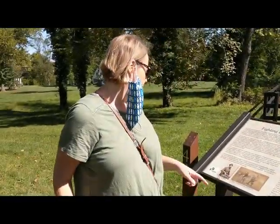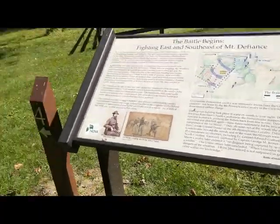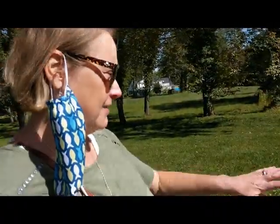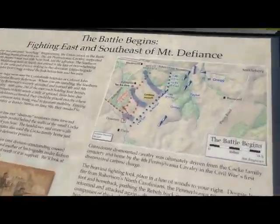So at this park, you follow all the little numbers and you kind of go around and you can read about each of the things that happened here, the timeline of the battle, and it gives you all the information.